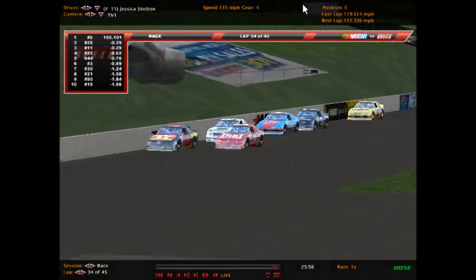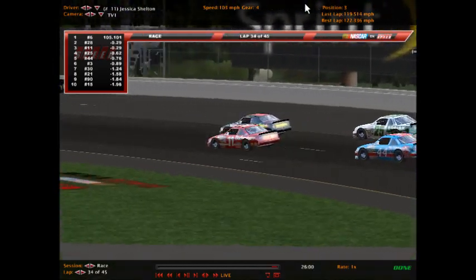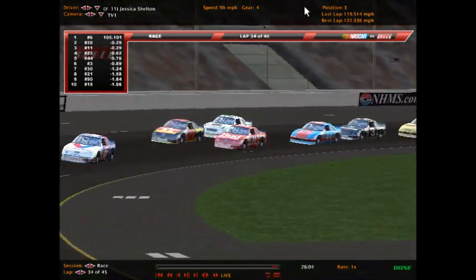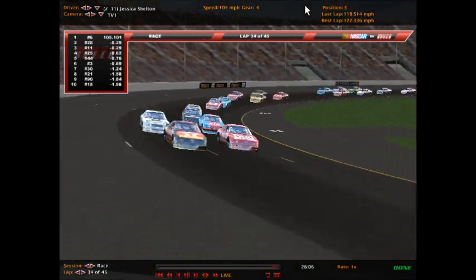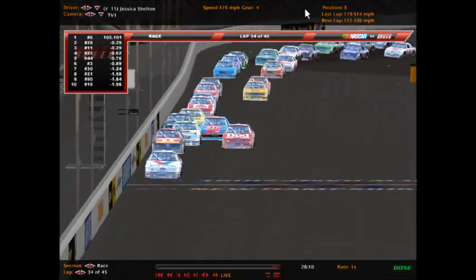And here comes Keith Batson for second place as he moves past Shelton. But Shelton again not giving up. And this is good news on Becca Tellier's part. She's saying, go ahead and battle back there, guys. I'm going to take off and win this thing.